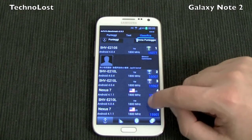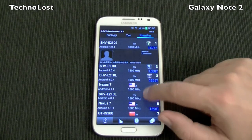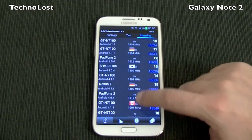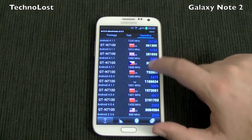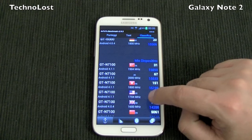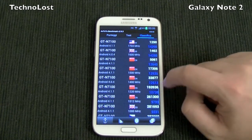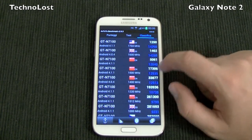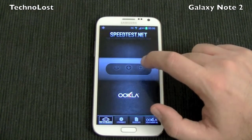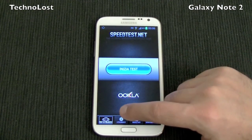13,500 is the highest possible score, but it was reached with an overclocked Korean version of the Galaxy S3. If we compare this against the same result made by other Galaxy Note 2, which are possibly not overclocked, you can see that we are almost in line with the standard result. Well, let's perform the latest and maybe the most meaningful of the three benchmarks.